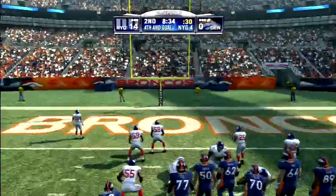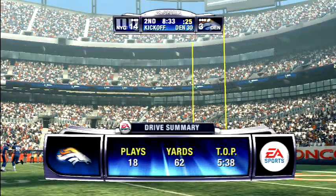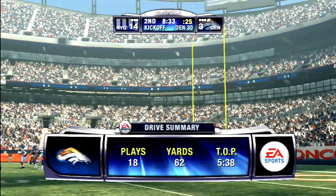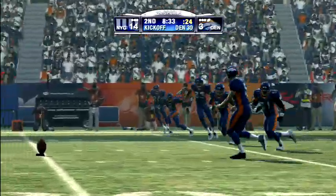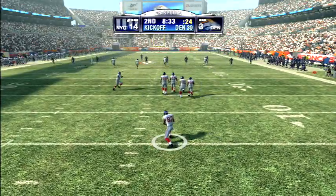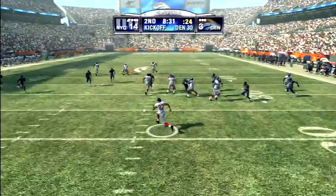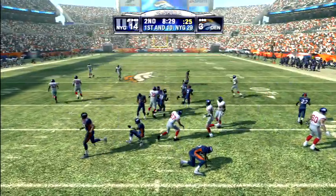The kick is up, right down the middle. He puts that one right through the upright. Here's a quick look at the drive summary. Not a bad kick. Hickson from the 6. Brought down at the 29-yard line.